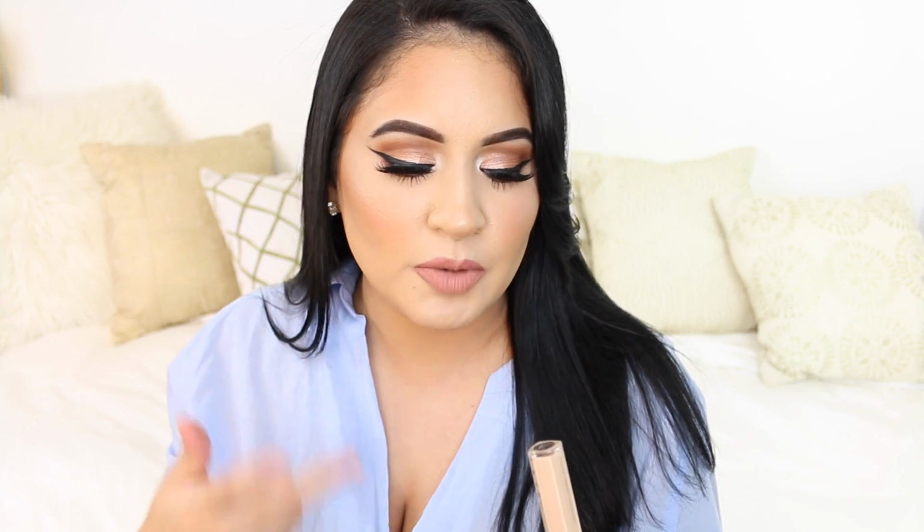Custard is my go-to shade. I know a lot of people are die-hard fans of this. I do love it, but after a month of having it, it feels so dry under my eye and I don't know why. It's such a good concealer. The shades are awesome. I know they came out with new extended shades, so I want to try, I think it's called Macadamia, but it's a good concealer either way.